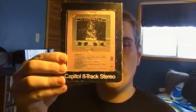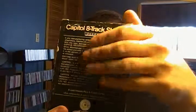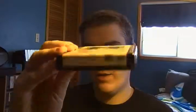Also this one, 2112, Canadian Mercury issue. So All the World's a Stage. Maybe I should move these down a little bit. I don't want to block my shot here. All the World's a Stage. This is in a Capitol casing. This is on Anthem Records, and Anthem was distributed in Canada at that time by Capitol Records.